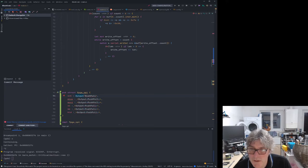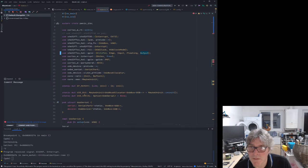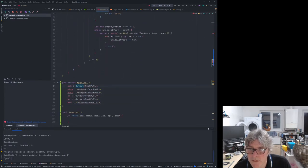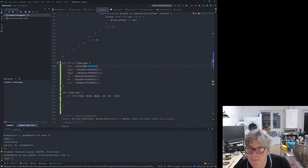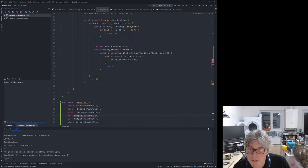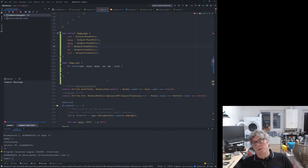Unresolved output. Have I just brought that in? Hold on. Where did it bring it in from? HAL. Maybe. Might be right. And then if I import that one as well, push pull. Am I good now? I think I am. I think it's happy with that now. Doesn't like my naming, but tough.